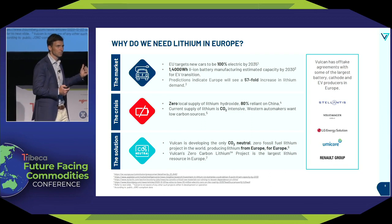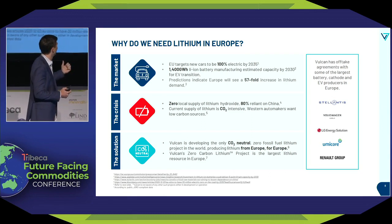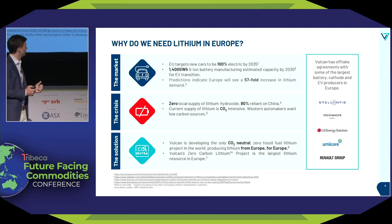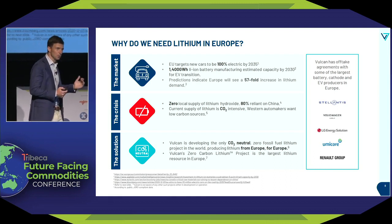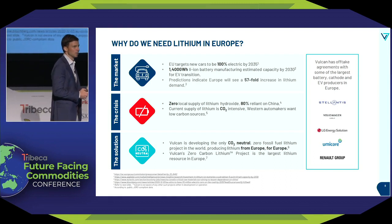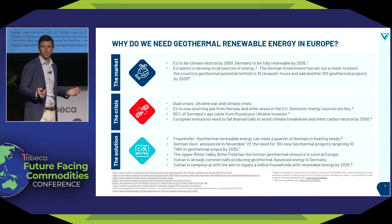Also, Europe wants sustainable lithium. They don't just want a lot of lithium, they want sustainable lithium, and they want this very quickly. So that's where we come in. We can scale up quickly, we can produce sustainable lithium, and we can reduce reliance on external providers of lithium hydroxide. In addition, we are a renewable energy producer right now, and we're building a lot more renewable energy production.